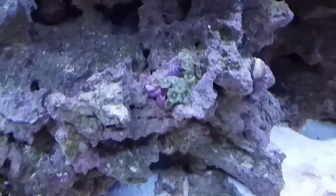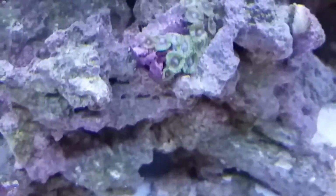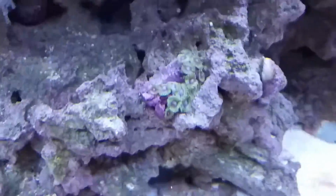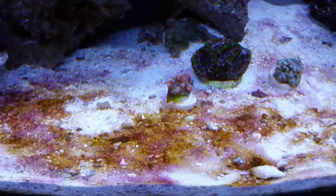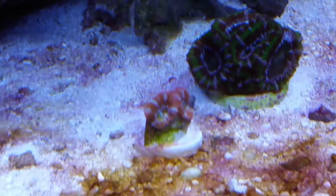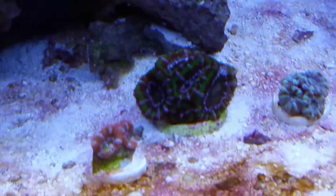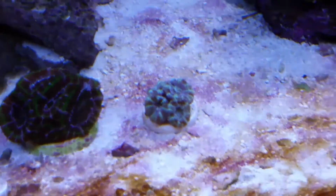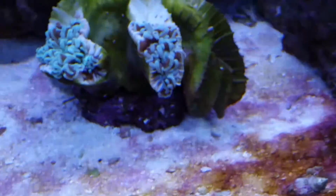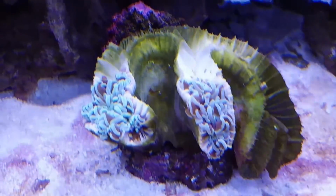Those zoas here, I can't remember what, kiwi strawberry zoas. They look like crap on the camera, but in person they're pretty nice. And my acans, those guys there, they all seem to be doing pretty good. And then my wall hammer, of course, is looking bad still.